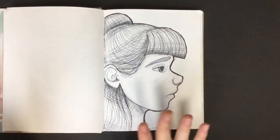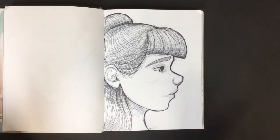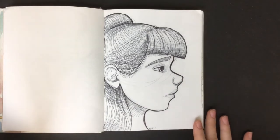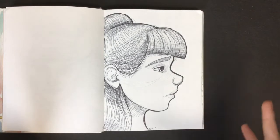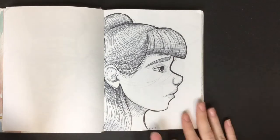And now we're into the beginning of October, and I wanted to start it off easy, not put too much pressure on myself to make something perfect. And so I just did a portrait. This is kind of like my go-to thing for when I don't know what to draw.